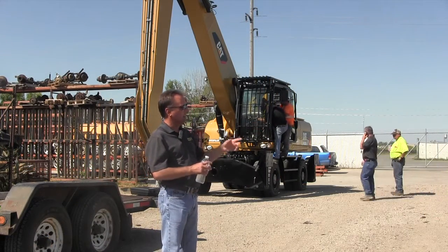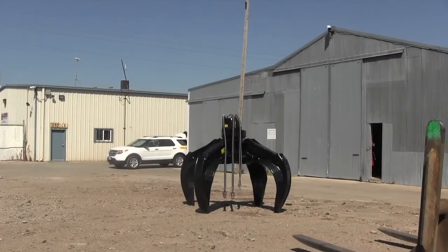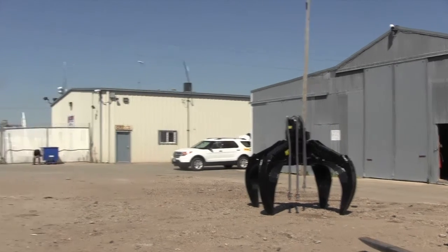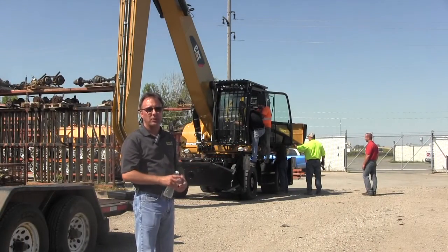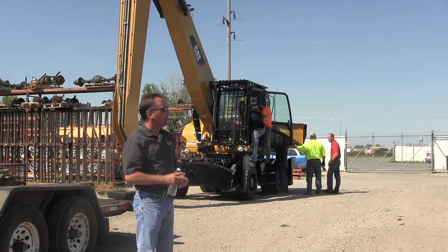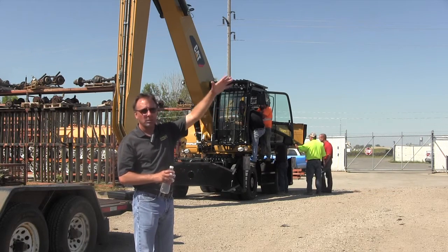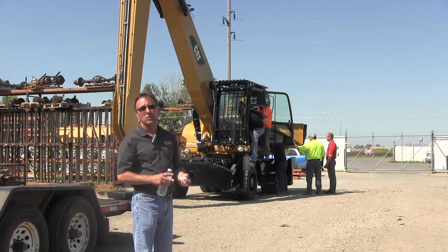When you take a look at the design right now, it's partially closed, but when it's wide open, it's pretty much level across. Doing that, you can get into the material much easier and get a full capacity of material with that. Could be with the scrap iron or wood chips. When you take a look at a competitive grapple system, where the arms kind of arch up when they go down, and when they go into the material, they don't get a full capacity, so they lose productivity that way.